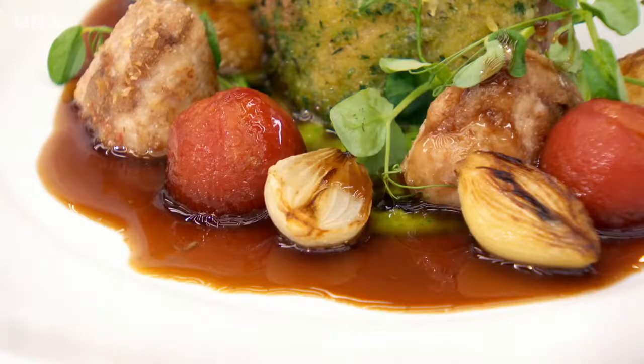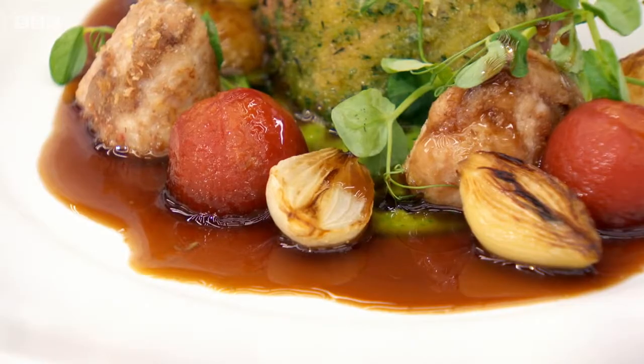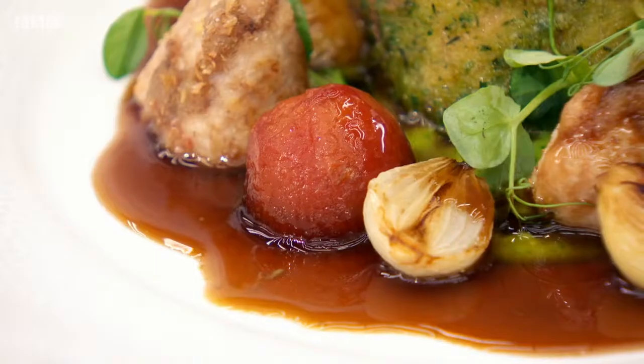The sauce is far too sweet for this dish. You just don't put sweet sauces with lamb. It's a combination that doesn't work, Daniel, unfortunately. And you've got some vegetable garnish that just lacks all flavour and seasoning.